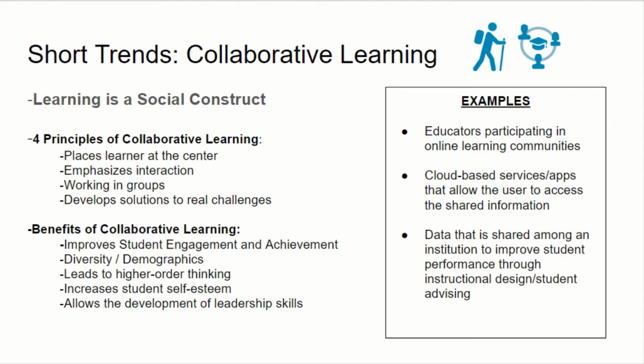Collaborative learning is a social construct where learning and teaching take place in a peer-to-peer environment. What bolsters student engagement and achievement are the four main principles of collaborative learning and its benefits. As per Cornell University's Center for Teaching Excellence, effective collaborative activities can lead to higher order thinking, self-esteem, and increased leadership skills.